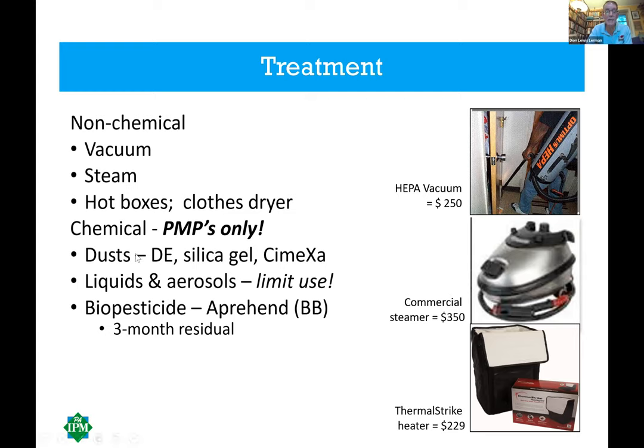We also use steam to kill bed bugs. It cooks them, and it's great because it not only kills the bugs, but it kills the eggs, because hard-boiled eggs don't hatch. We can also use clothes dryers. If you put anything that you can into a hot clothes dryer for half an hour, that will kill any bugs and any eggs.